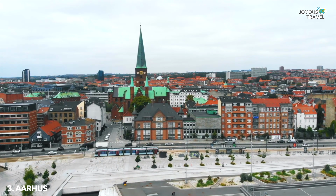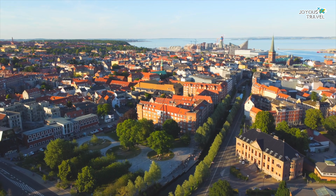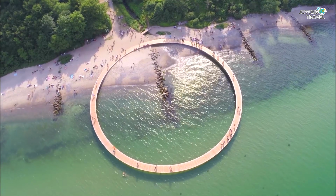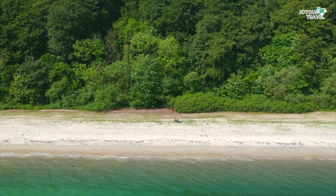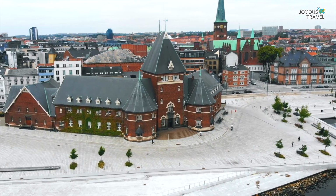Number 3. Aarhus. Aarhus is the second largest city in Denmark. It's located on the bay of the same name in central Jutland. This city is situated between beaches, forests, and national parks. However, it's also a cultural center.